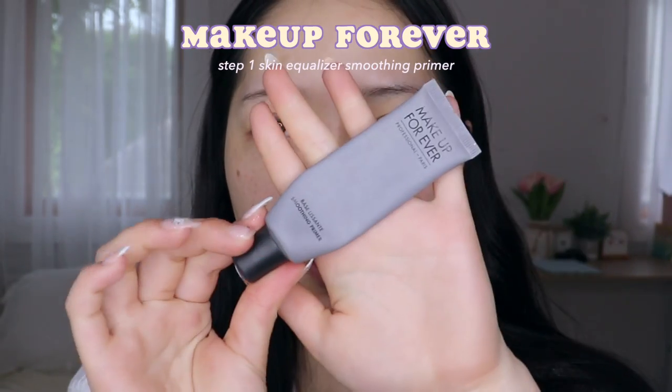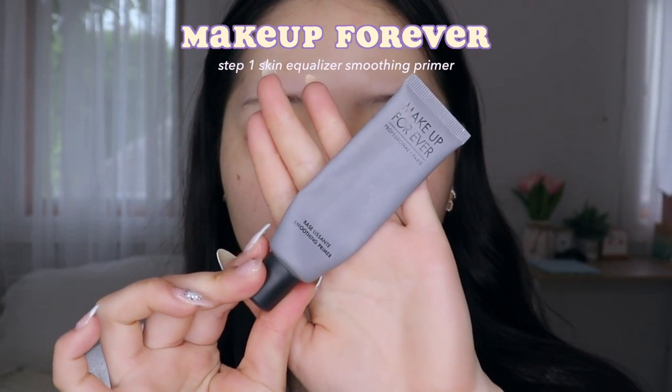I already did my skincare, so I'm gonna use the same primer that I always use. It's the Makeup Forever one. I don't know, once I fall in love with something, I use it until I get tired of it or find a better product. This one just covers my pores really nicely, and it doesn't make a huge difference, but if I don't use it, I kind of feel like something's not complete, you know?